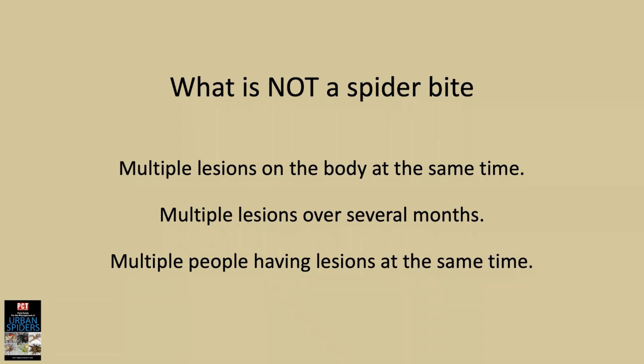Multiple lesions also are not going to be the work of spiders working together to come chase us. If there are multiple lesions that appear over several months, it's statistically improbable that you're going to get more than one spider bite in a short period of time, no matter what the internet says. And if there are multiple people with lesions at the same time, I realize that people want to believe that spiders are out lurking around, hiding in the dark corners, just waiting for us to go to bed so that they can bite us. But that's not how that works, and they're typically not going to bite us.